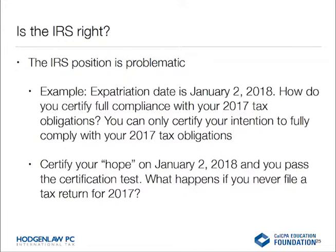Don't know the real answer, but it's probably best to do everything you possibly can to pass the certification test prior to expatriation. And then if you expatriate before the due date of a tax return that's covered under the certification test, you should really make sure to file that tax return and make sure it's correct and you pay all your tax.